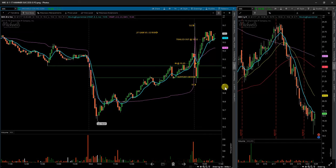Next up here is MIK. MIK was another one that opened up, tried to run higher, did not trigger me into a breakout type of position. Just waited, was patient, came back down to the support I was looking for, put in somewhat of a hammer candle there, triggered me in above it, and trailed up to about 19.5.